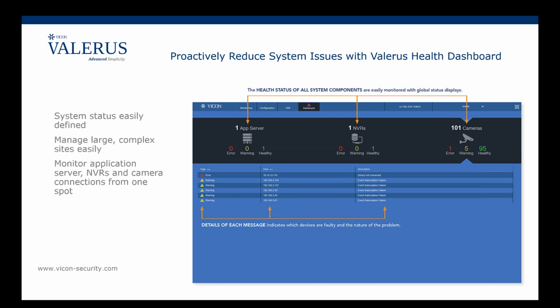As you can see, all from one singular spot. You can monitor application server, NVRs, and camera connections all in one area and it gives you the details of what's happening with each one of those. Obviously, just a still shot right here, but we are going to be able to see that in live time with Guy here in a little bit.